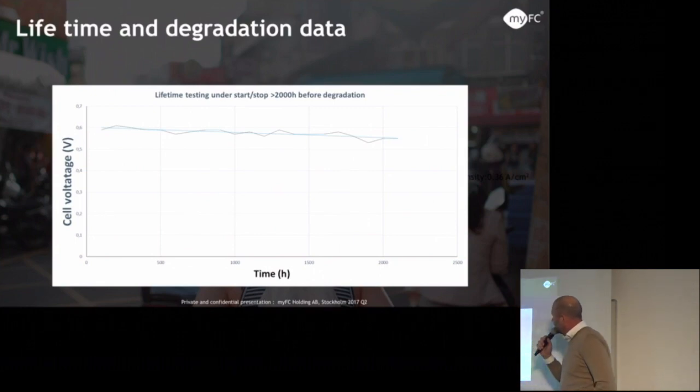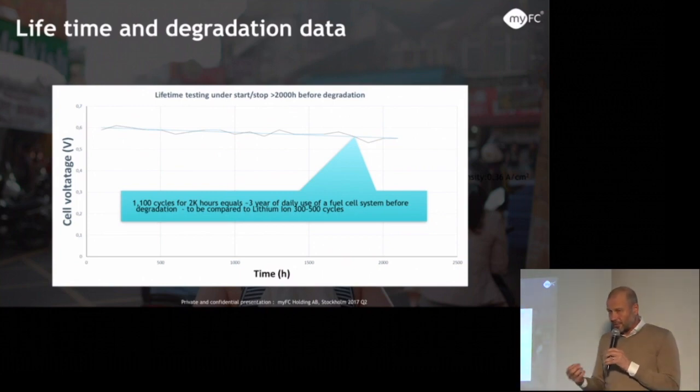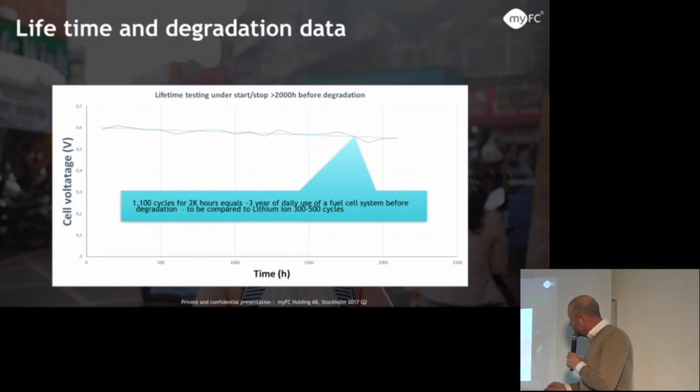Looking at lifetime and degradation data compared to lithium-ion batteries, you can't see it either. But we have a curve that looks very interesting, because after 1,000 cycles, 2,000 hours of testing, we can have a product with an end user that will look the same as when it's new, before it starts to degrade. That should be compared to lithium-ion batteries that actually have that type of problem even after 300 to 500 cycles. And we need to speed up, right? Need to keep the time here.